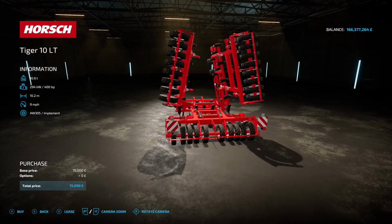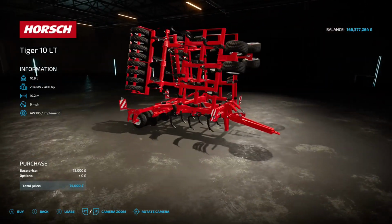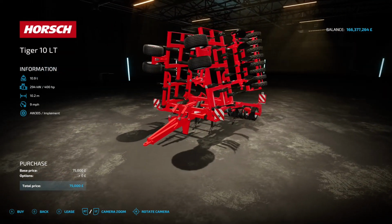I mean, it looks alright though. Like the hydraulics and the springs, nicely detailed. I mean, 400 horsepower though, that is a lot. But then again, if you've already got that size of tractor anyway, your quid's in. Yeah, I like that. Very nice.